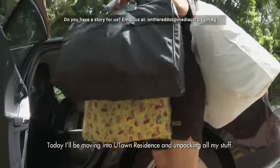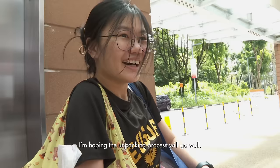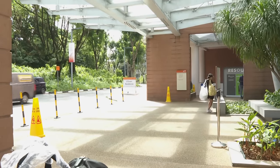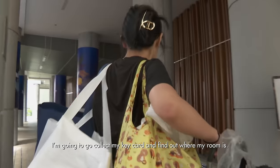So today I'll be moving into U-Town residence and I'm packing all my stuff. I'm hoping the unpacking process will go well. The dustbin's mine too. I'm so sorry. I'm gonna go collect my key card and find out where my room is.